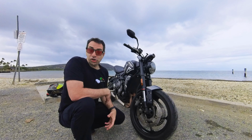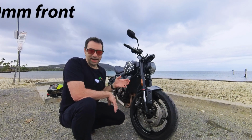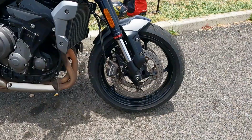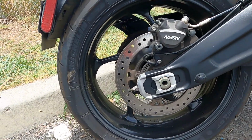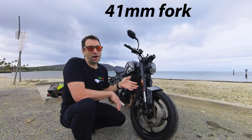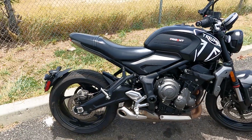So let's take a look at what you get when you get a Triumph Trident. You get pretty nice brakes. They are Nissin, but Nissin has been reliable since ever, used by the Japanese manufacturers. So they're still doing their job. You have a double disc up front, single disc in the back, pretty much standard for a bike like this. Also you get Showa suspensions, non-adjustable. So far they're okay. They don't feel great, but at the same time they don't feel horrible either.